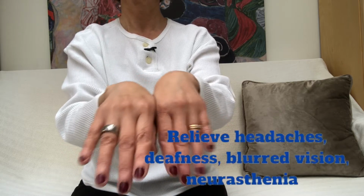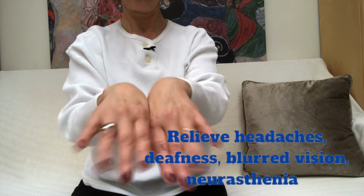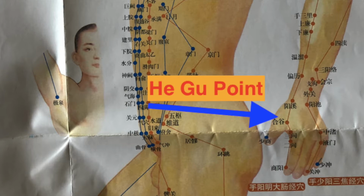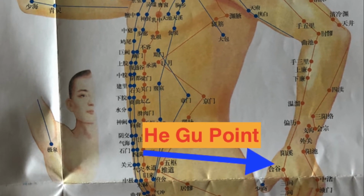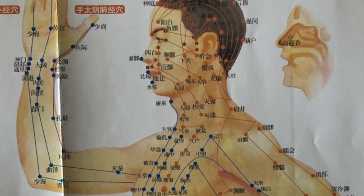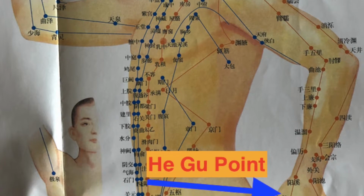At the same time, its stimulation can relieve headache, deafness, blurred vision, neurasthenia, and has very good general health care and conditioning effects. He is the original point of the YangMing meridian and is the largest of hundreds of points around the body with the biggest treatment range. Some people call it a large medicine box carried by the human body.